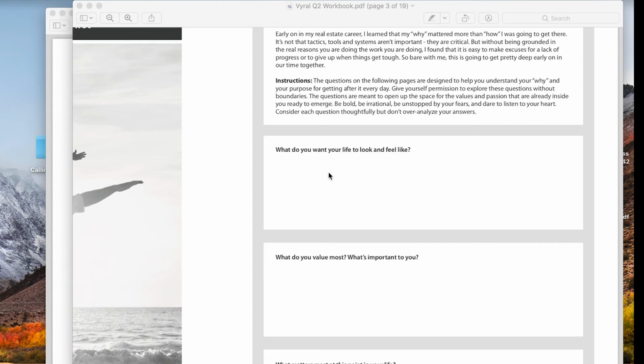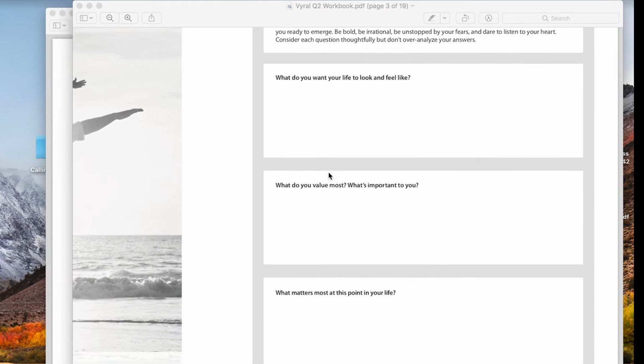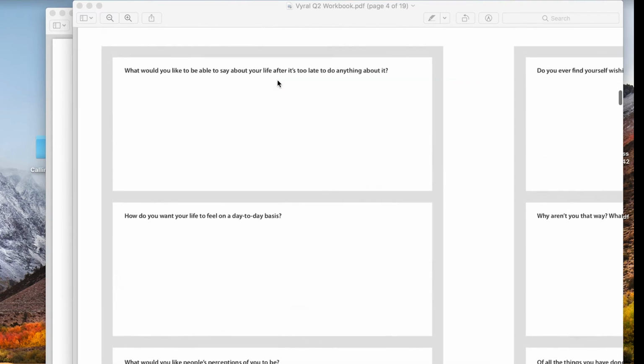And it gives you a sense of how to be grounded in the work that you're doing and how it's going to get you to where you want to go. So these questions here will just help you identify that purpose. Some examples are: what do you want your life to look and feel like? What do you value most? What is most important to you in your life? And again, this is professional and personal. What matters to you most at this point in your life?